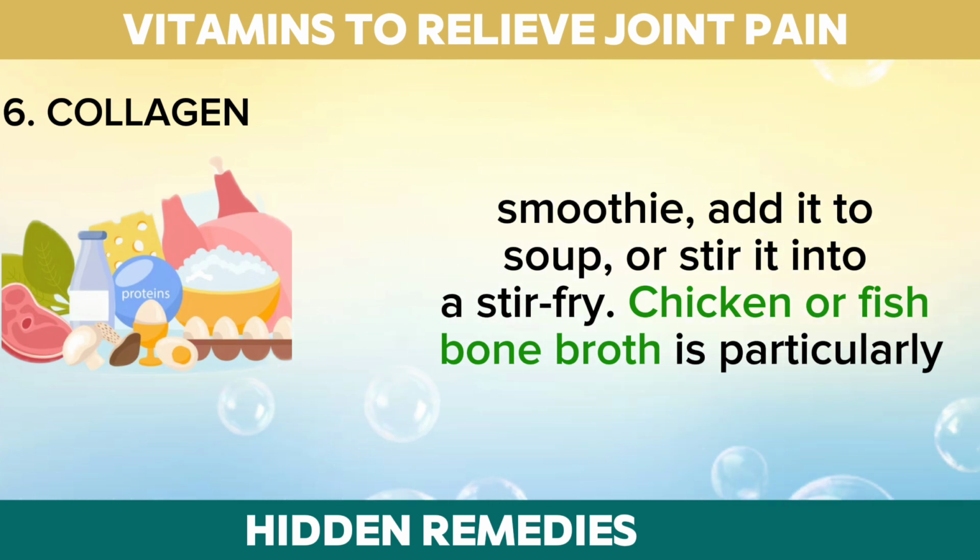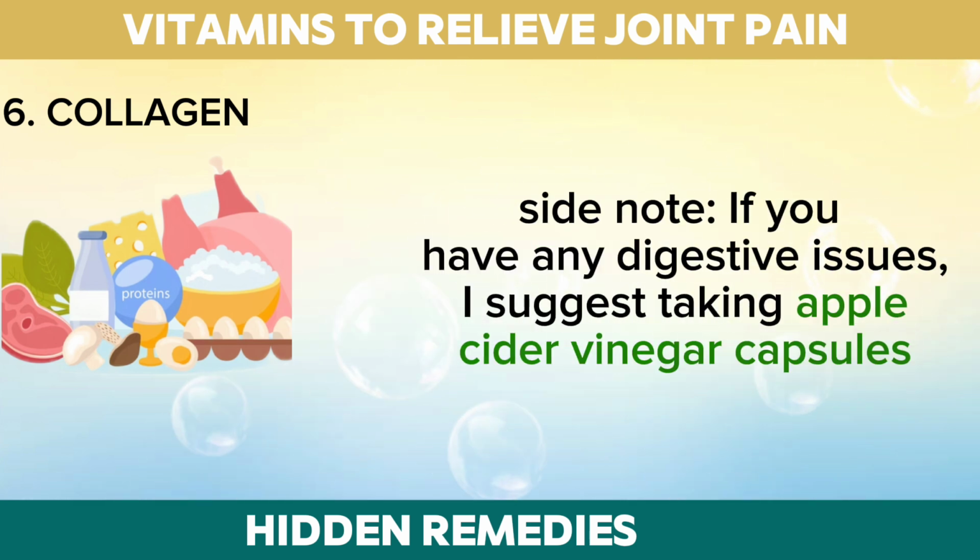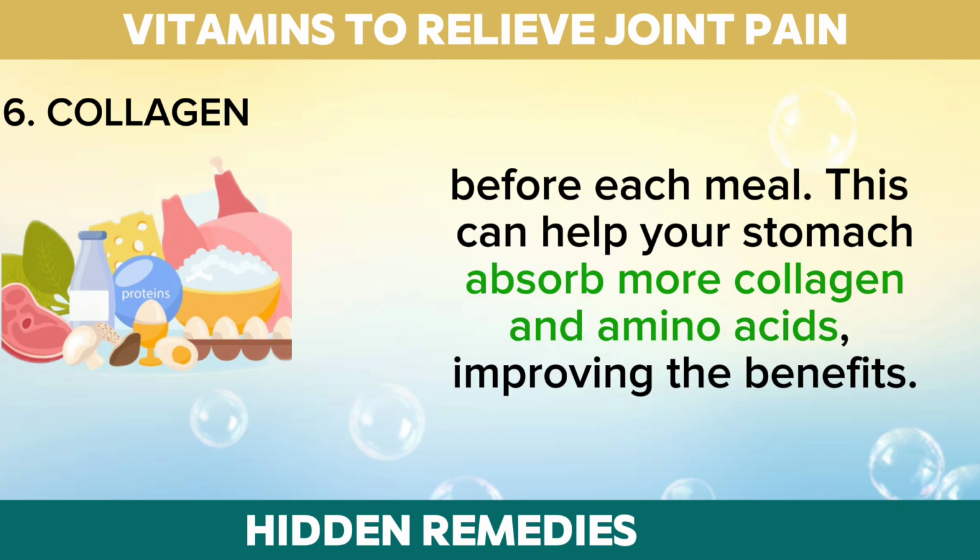Chicken or fish bone broth is particularly effective at boosting collagen in your joints, helping to repair and strengthen them. And a side note, if you have any digestive issues, I suggest taking apple cider vinegar capsules before each meal. This can help your stomach absorb more collagen and amino acids, improving the benefits.